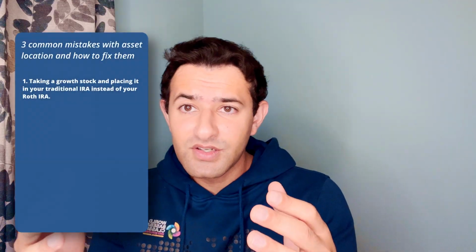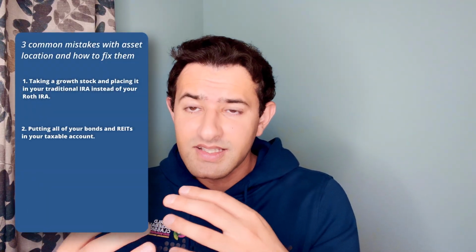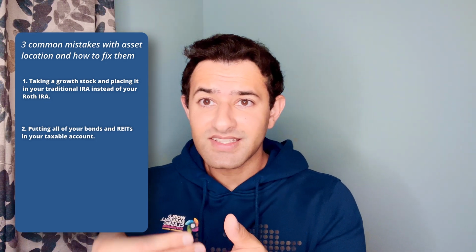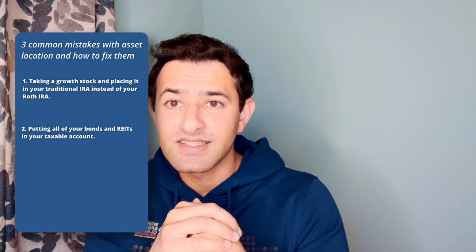Okay, mistake number 2 is putting all of your bonds and your REITs in your taxable account. Remember, this account gets hit with the tax every time you're realizing gains, and so you might not want that. If you've got a REIT or a bond that's paying off regular interest and dividends, you might want to defer those taxes, and since they're not going to appreciate very much, you might be better off putting them in a tax-deferred account. This is a mistake I see all the time. People take their REITs, they take their bonds, and they put them in their taxable accounts instead of putting them in their tax-deferred accounts.